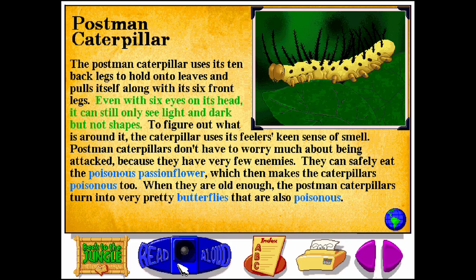shapes. To figure out what is around it, the caterpillar uses its feeler's keen sense of smell. Postman caterpillars don't have to worry much about being attacked because they have very few enemies. They can safely eat the poisonous passion flower, which then makes the caterpillars poisonous too. When they're old enough, the postman caterpillars turn into very pretty butterflies that are also poisonous. Passion flower.